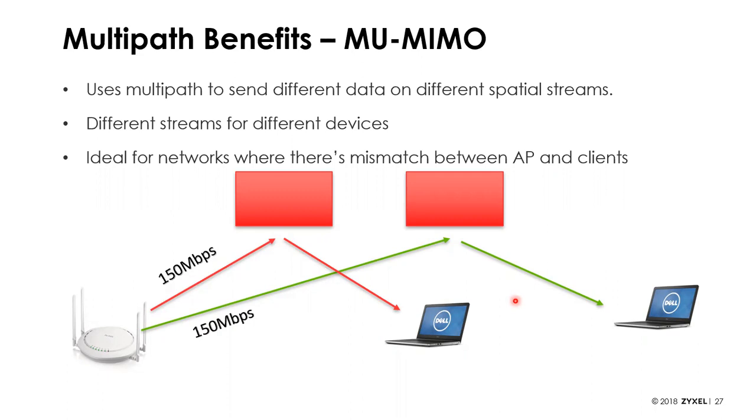So this MIMO technology allows us in some ways to break this rule, one device transmitting at a time, depending on how it's implemented. So that's one way. Another way we've increased speeds is by these spatial streams.